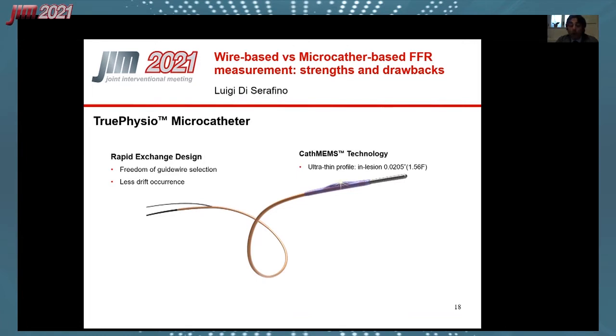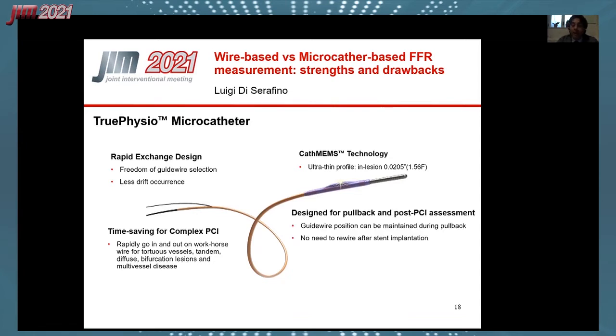It can go through every regular workhorse wire. It has a really ultra-thin profile with a dimension less than 1.6 French. It has been made for saving both time and contrast, particularly for complex PCI. It has been designed particularly to make the pullback procedure safer, and for the assessment of the functional result in a post-PCI session.